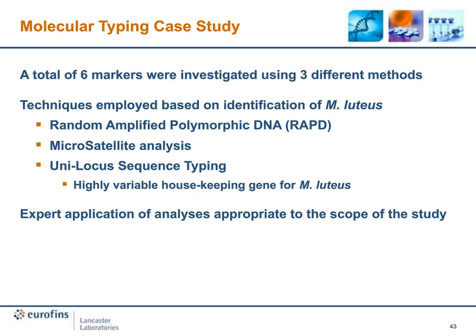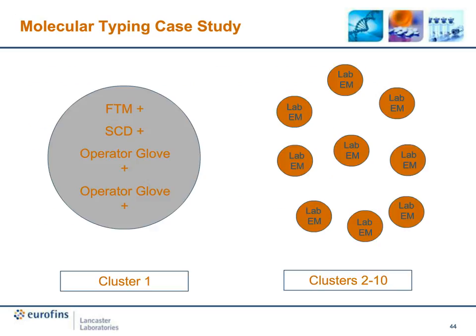The results of the molecular typing study concluded that the isolates recovered from the sterility positive samples and the client's operator glove EM samples were clustered into one related group, cluster number 1. The remaining 9 isolates showed no significant similarity to the client isolates, nor to one another.